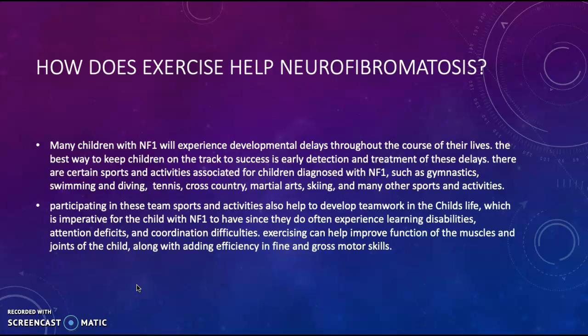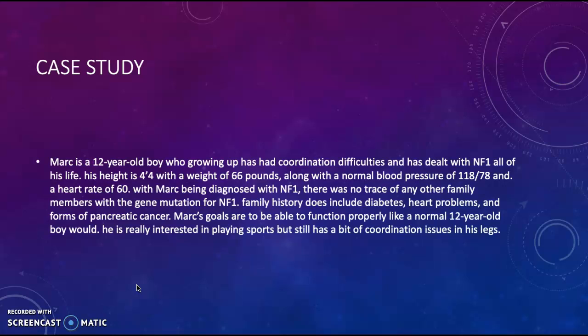Many children with NF1 will experience developmental delays throughout the course of their lives. So the best way to basically keep children on track with neurofibromatosis is to get them outside and get them going. Team sports, individual sports, stuff like that. Participating in these team sports and activities also helps to develop teamwork in the child's life, which is imperative for the child with NF1 to have since they do often experience learning disabilities, attention deficits, and coordination difficulties. Exercise can help improve function of the muscles and joints of the child, along with adding efficiency in fine and gross motor skills.